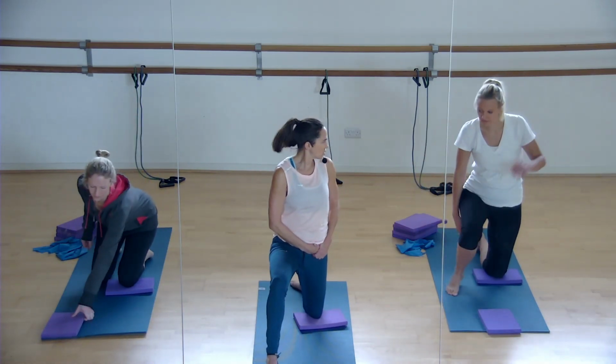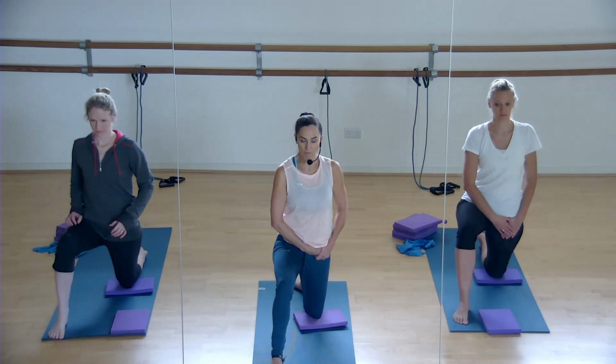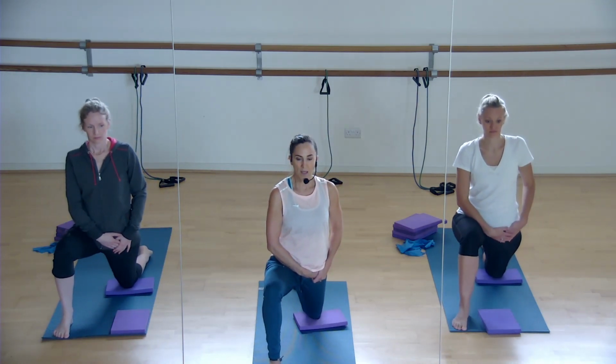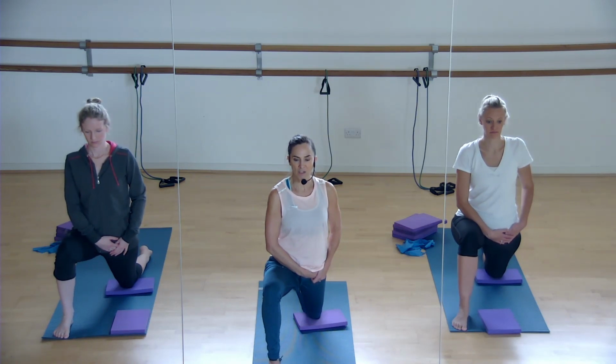So do you feel that stretch? Yeah, so just lift up over your hip and then come forward and get some length in the front of your thigh. And then just really try to stretch out the front of your thigh.